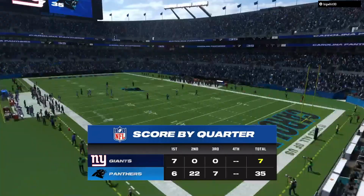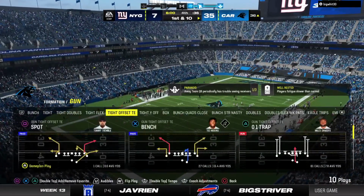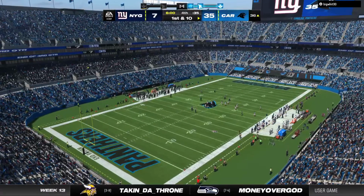And we're back now in Charlotte. A lot of happy faces in the crowd at this point as their guys have a big lead here to start quarter number 4.